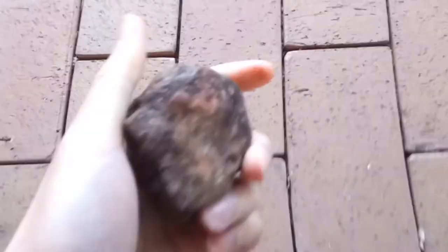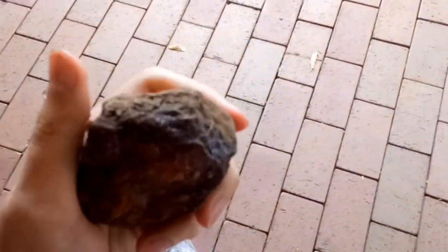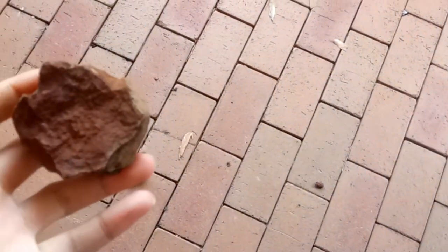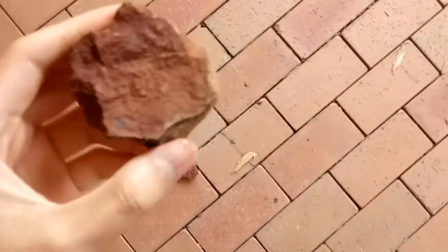Okay, so these iron concretions are from my house. They are quite soft. You see, very soft rocks. They shatter when they hit the ground very easily. And they are very red inside, so I think that's a very high iron oxide content, particularly of iron-free.